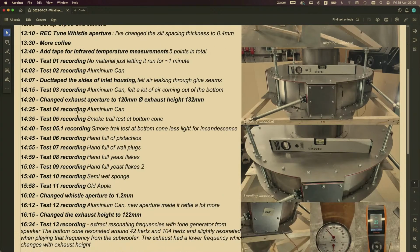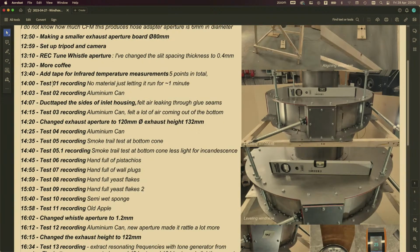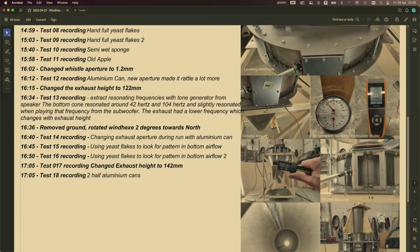And so he's done a very, very detailed set of what he's doing here, and then he's done a whole bunch of tests. Test 1, recording no material, just setting it up for a run for 1 minute. Recording of an aluminum can. Duct tape the sides of the inlet housing, felt air leaking through glue seams, so some issue there with some leaking. Test 3, recording aluminium can. So you can go and look at this. I'll give the links in the blog.